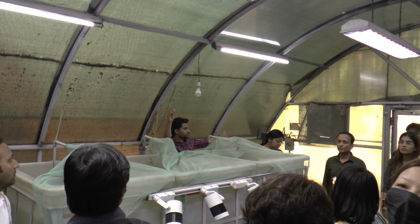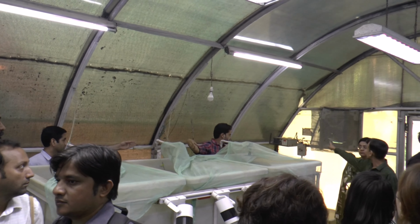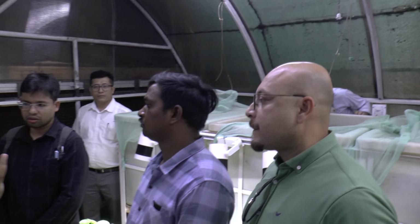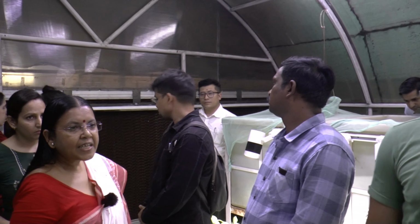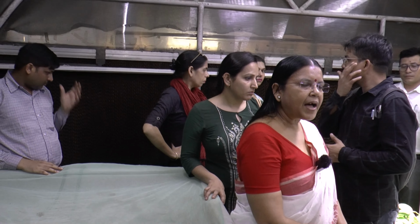As soon as there is any change in the temperature, there is one fan there, and there is a cooling pad. It is a very simple cooling system, just like the cooler we use at home. The sensor senses, and then the air exhaust starts sucking the air. Outside you will see we also have one tank, and there will be circulation of water. In this way, during the summer months, we can maintain the environmental temperature.